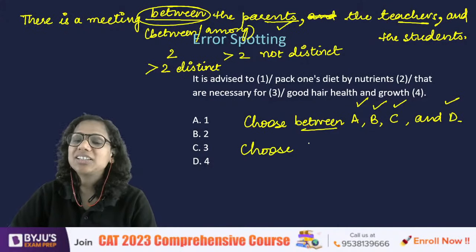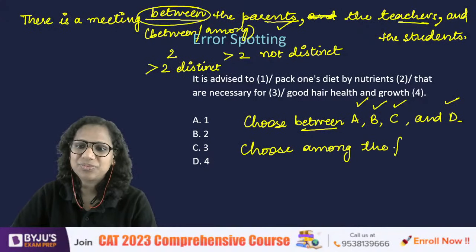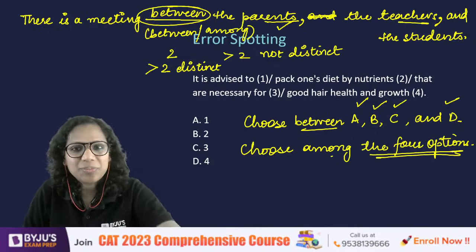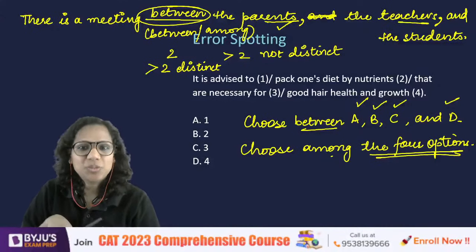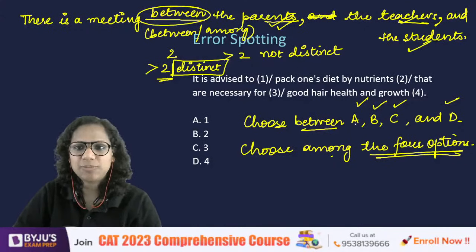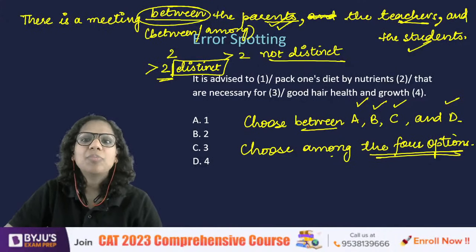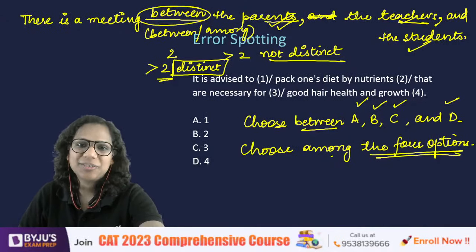Whereas you must have seen again, if you notice the instructions, choose among the four options. Why among the four options? Because now I haven't distinctly named them. Okay. So this is the difference between and among. Between is used for more than two entities also when they are distinctly named. Okay, so parents, teachers, students, distinctly named. A, B, C, and D, distinctly named. And when they're not distinct, so let's say among the three parties, among the four options, then we use among.